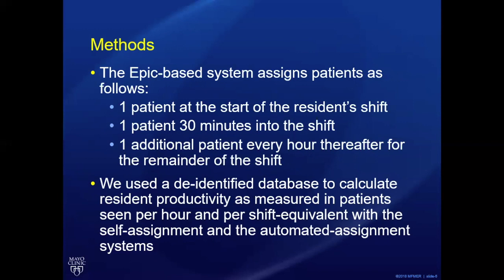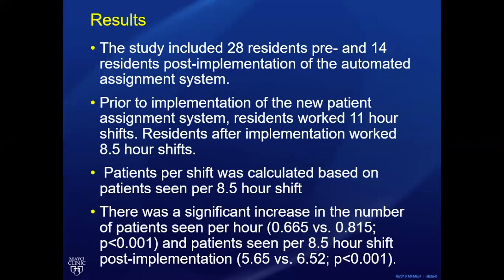We used a de-identified database to calculate resident productivity as measured in patients seen per hour and per shift equivalent, which I'll mention shortly, with the self-assignment as opposed to the automated assignment system. Our study included 28 residents pre-implementation and 14 residents post-implementation of the automated assignment system. Prior to implementation, residents worked on average 11-hour shifts. Following implementation, residents worked 8.5-hour shifts.